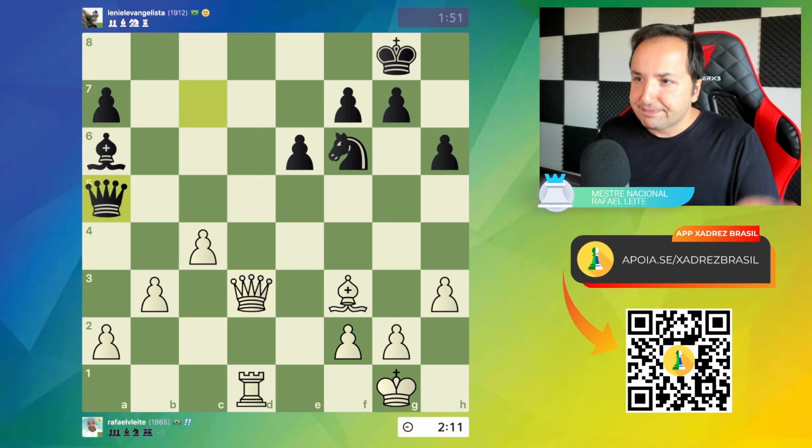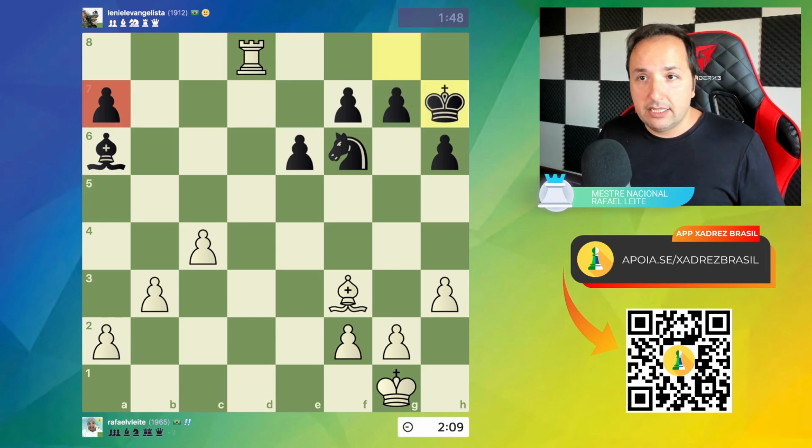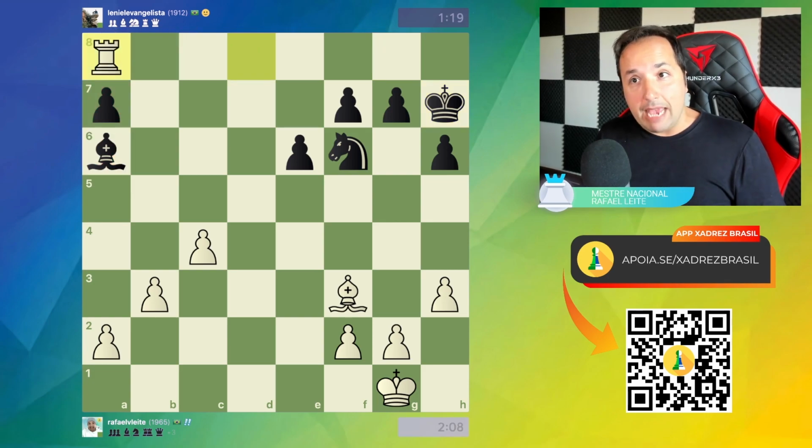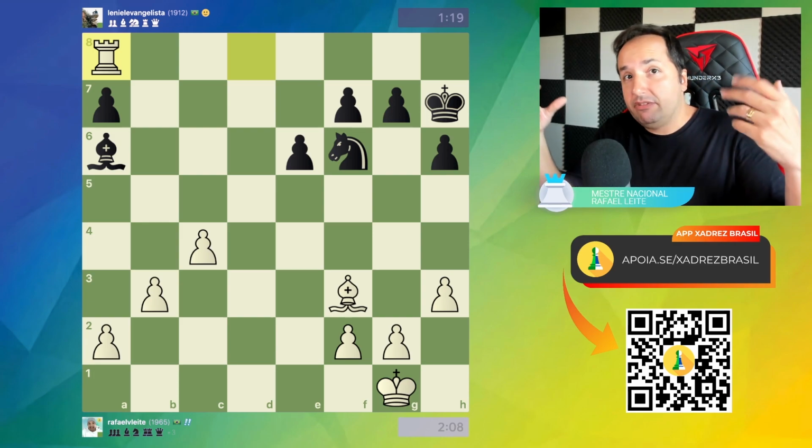He moved the queen. I forced the exchange of queens, and then what I'm going to do after he moves the king, you already know. I'm going to attack this, and then rook a8, and then he resigned the game. So yes, I did my job. I did not make any primitive mistake.